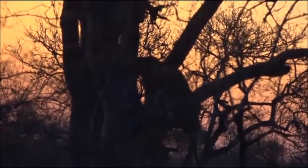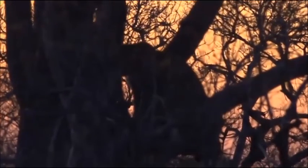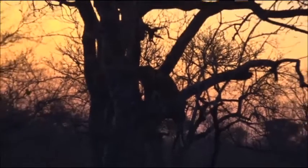I know that you're all terribly worried about the cubs. That was my first thought as well. But they are going to be okay. I'm sure they're up in the tree already, particularly since a hyena was lurking around. Here comes the wild dog behind us.